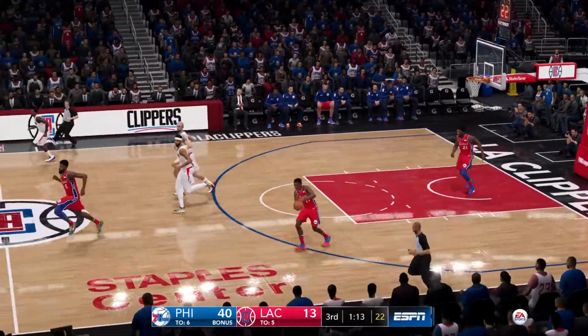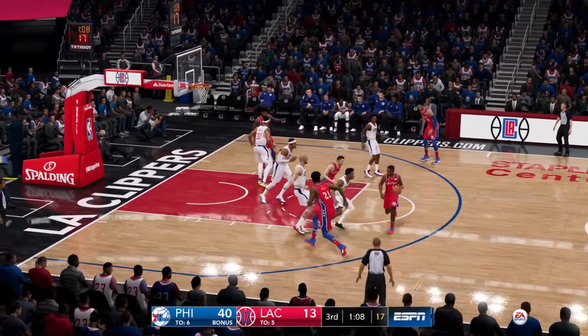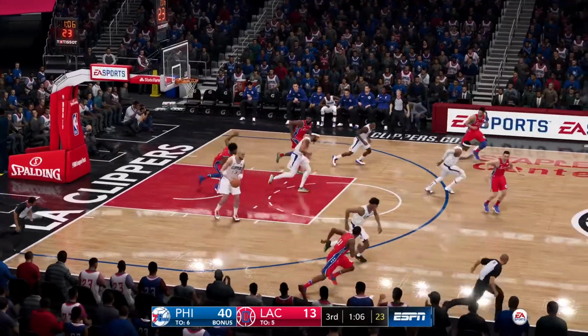Won't go down. Yo, big kudos to the defender. It seems like the mere presence of him in the paint was enough to throw off the concentration of the guy trying to drop the layup in.